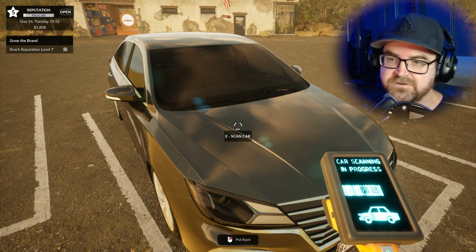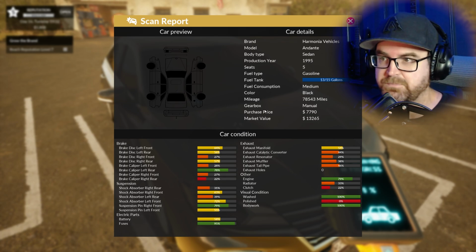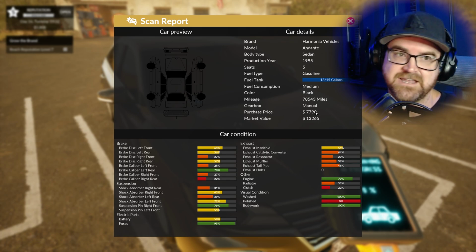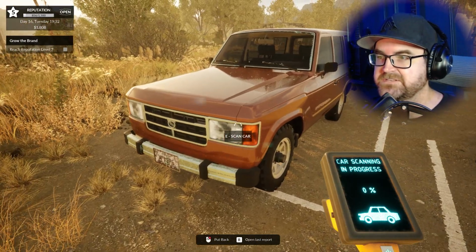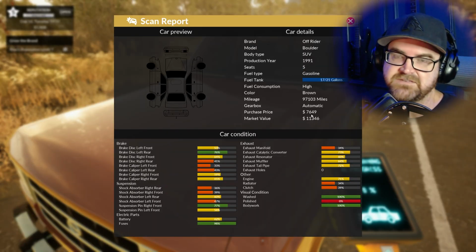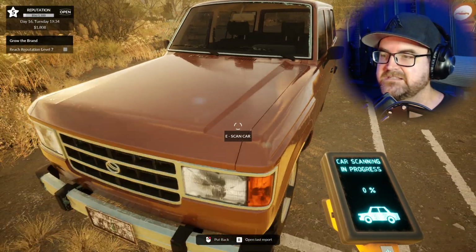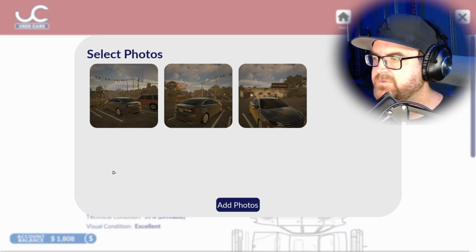Grabbing the scanner here, there is a cool update since I recorded last time. We can see here now purchase price 7790, unless I didn't see that, but market value 13,000 for this. You can see we're gonna make a pretty good profit off of that vehicle. This one as well, 7649, 11,000 is the market value. Let's get them listed. Start with the Adante here.